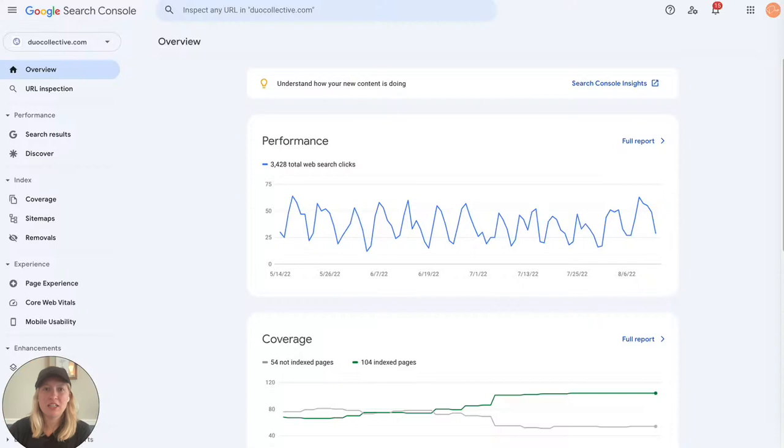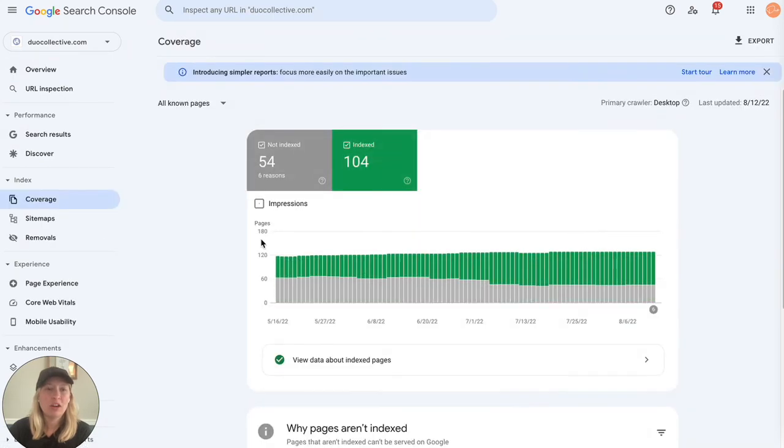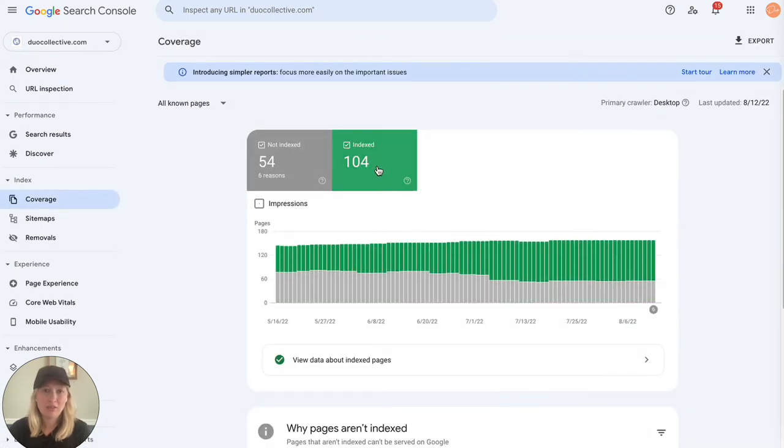The very first thing you should do is make sure that you have Google Search Console set up. This will connect with your domain, and once it's set up, you'll be able to see your performance and your traffic. This is then where you can see how many pages you have indexed.